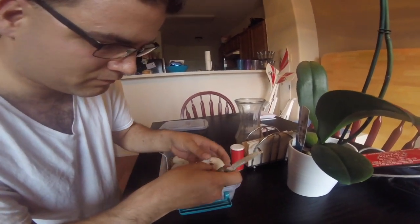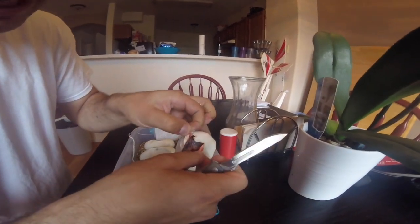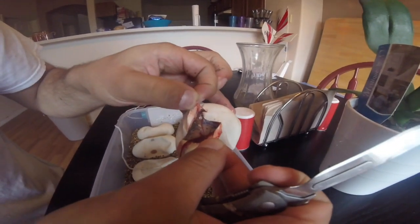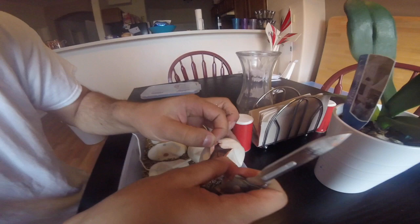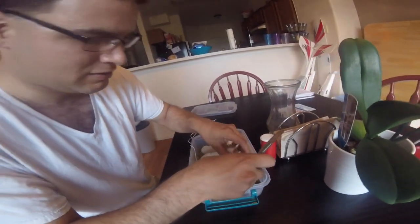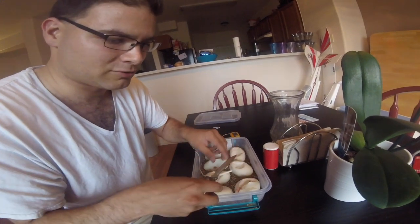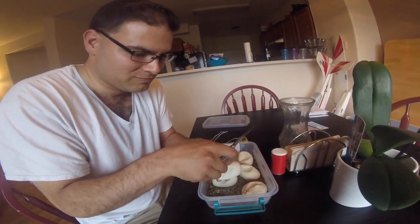First little one. It's a lemon blast. Hope you guys can see that. Woohoo! Sorry. I know there's blood. Don't worry, guys. I did not nick the snake. It's just a little blood vessel that's on the exterior of the egg. No worries. How about number two?